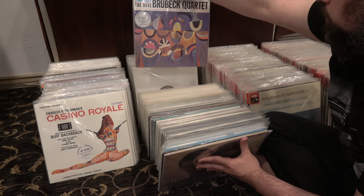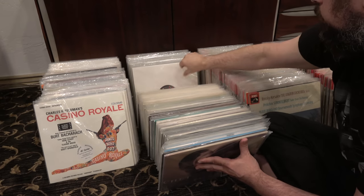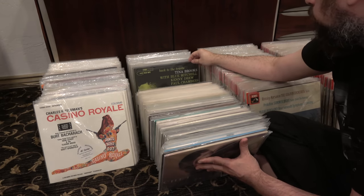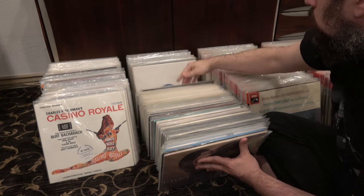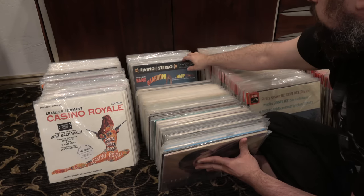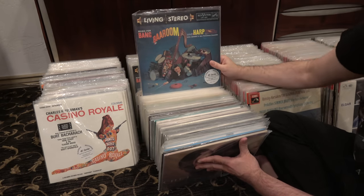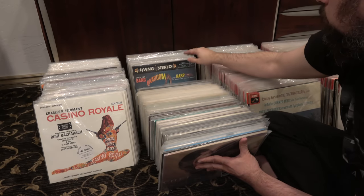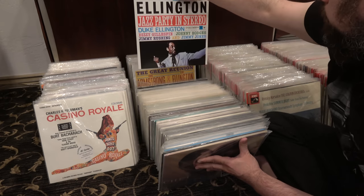Brubeck Time Out, classic 45 RPM. The Analog Productions uses the exact same metalwork as that record, and it is one of my absolute favorite records. Sell a ton of them on the website. Tina Brooks, Bang Baroom and Harp, absolutely fantastic audiophile record. Must own it. It is in print as an Analog Productions 33 RPM. Fun record, very fun record.